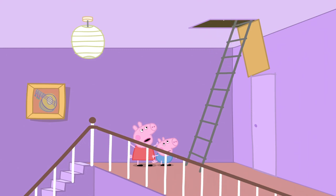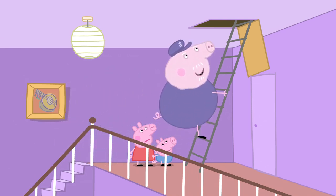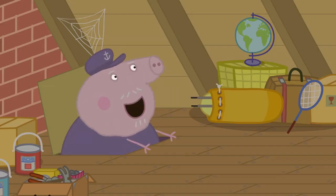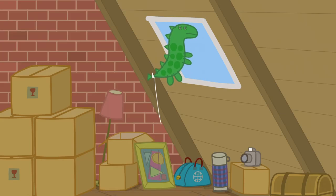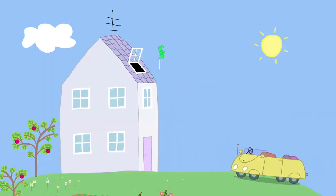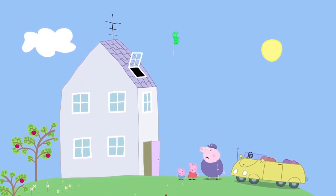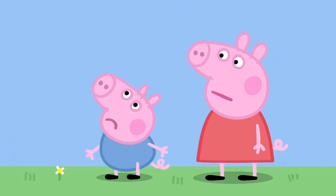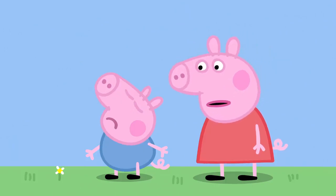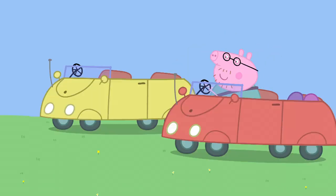It's going into the attic. Don't worry. There's only one way out of the attic, and that is through the roof window, which is always kept closed. Oh, dear. The roof window is not closed. Catch it, Grandpa! I can't, Peppa. It's in the sky. George, your balloon is going to the moon. You'll never see it again.